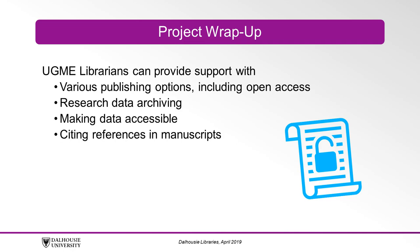You and your student may want to archive your project data, and Dalhousie librarians can guide you through research data archiving and making your data accessible if required. Finally, students may need help citing references in manuscripts, and the library has resources to assist with that.